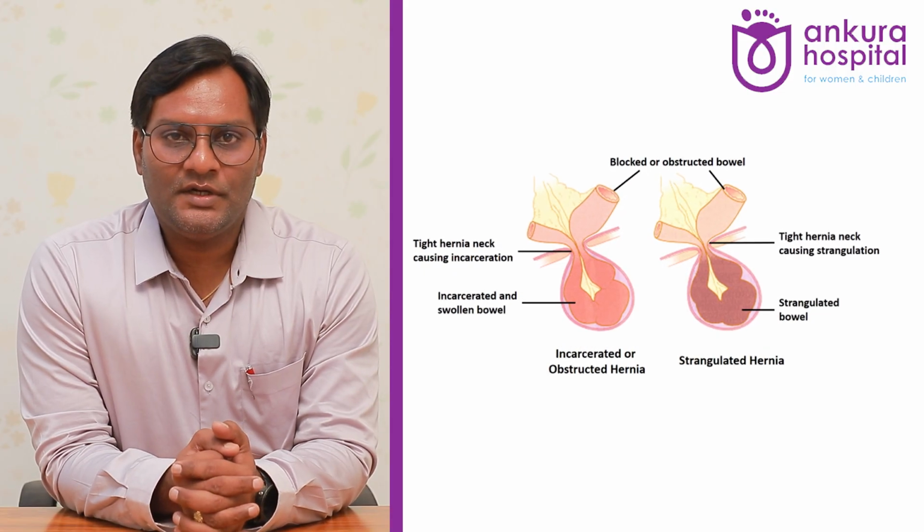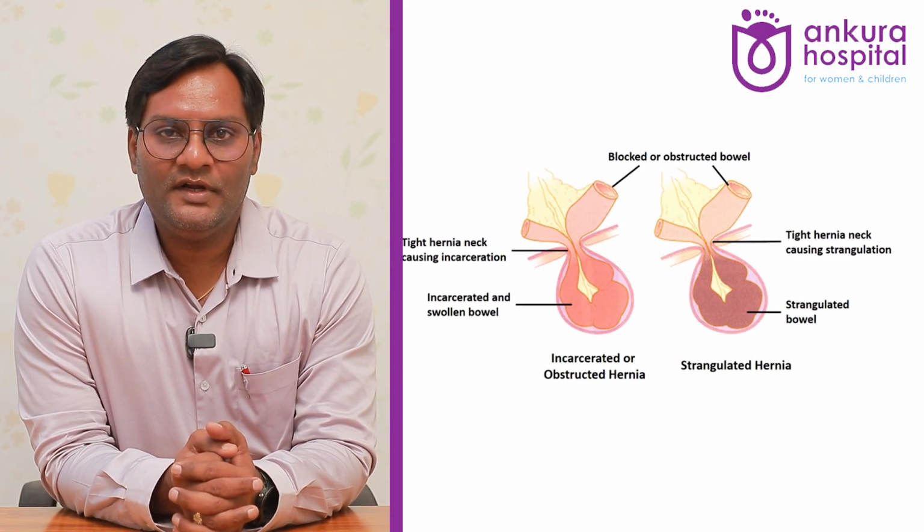Also, if the hernial swelling doesn't reduce on its own when the child is asleep or at rest and not crying, then the child requires an early surgical correction, because these hernias are known to cause obstruction and strangulation of the bowel involved.